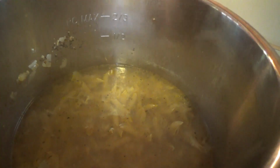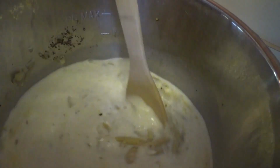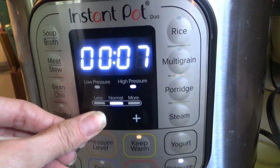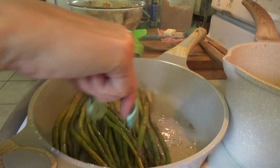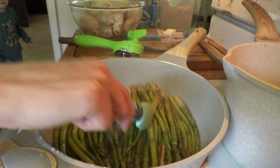We're putting in a cup of the heavy cream. We'll stir all of that together. Now we're gonna put the lid back on and cook it on high pressure for just 3 minutes. The asparagus is doing good over here. It's pretty much ready. I have the sweet potatoes in that pot there.